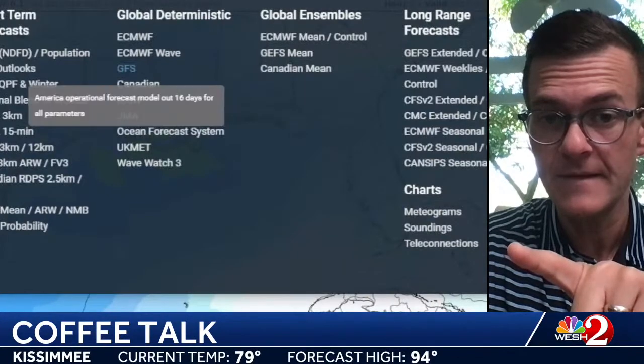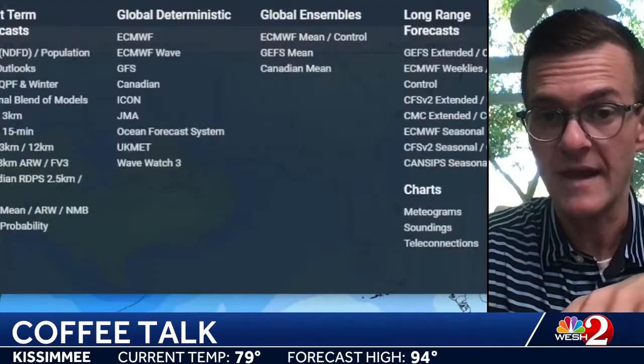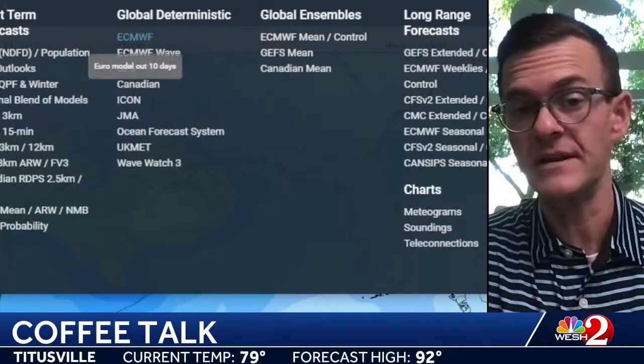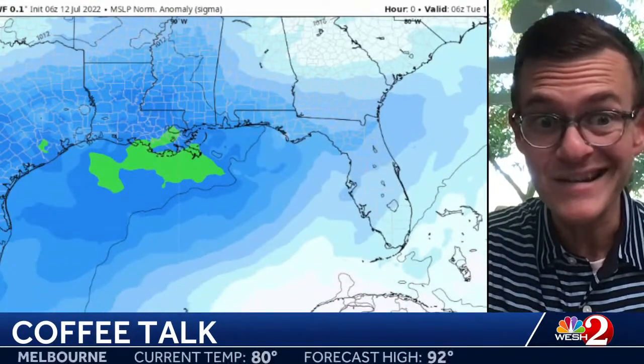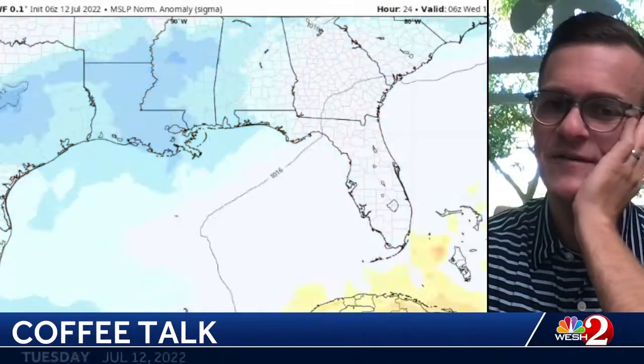The European is showing that, and the GFS is showing that, okay? So they've both initialized properly. Just wanted to check on that, because if they don't see it, then you're not going to see anything else. All right, so let's roll through. So it's showing that little piece of energy kind of fading.